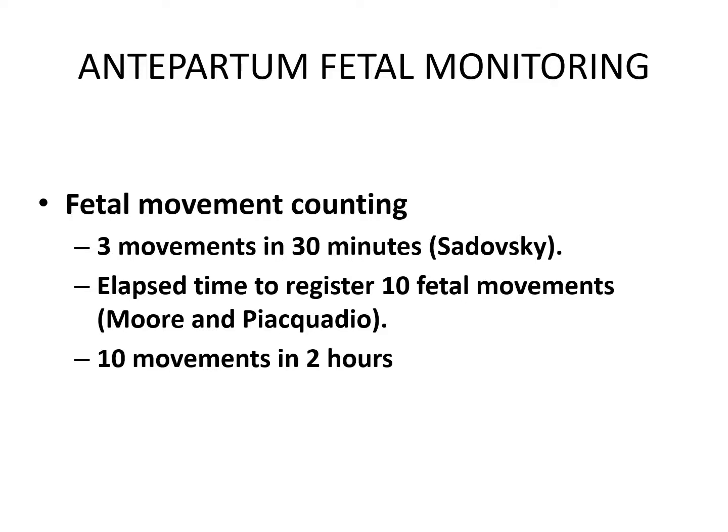For example, utilizing the 10 movements in 2 hours, the instructions to the mother would be every morning whenever you wake up, pay attention to your baby, and once the baby moves 10 times within a 2-hour period, you're fine. That shows that the baby is well oxygenated and moving well. And you can stop once you have achieved the 10 movements in the 2-hour period. If it takes 5 minutes to achieve 10 movements, great, you're done for the day and your baby is well oxygenated.